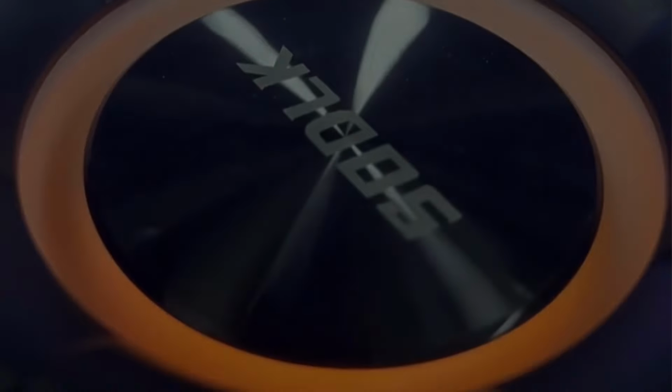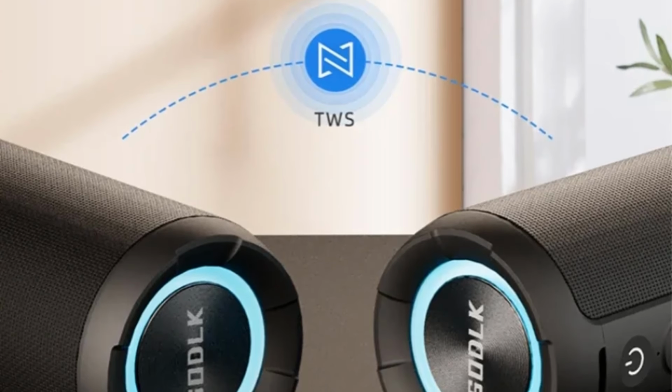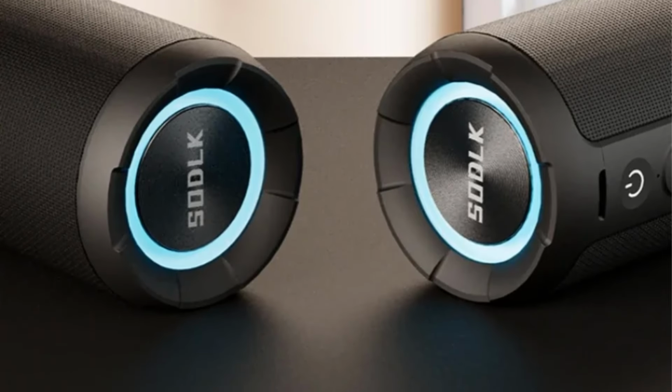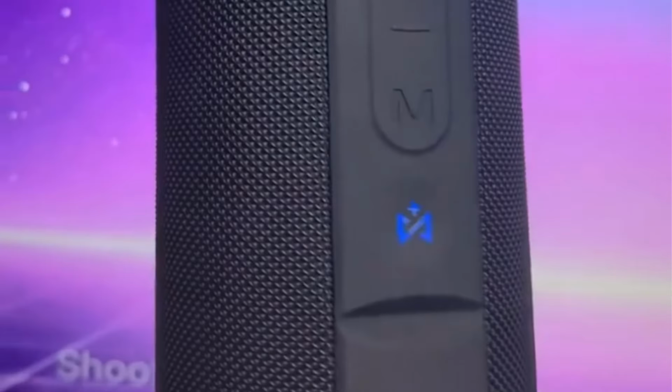The speaker delivers a maximum output power of 60W with high res, 3D surround, stereo, and other sound modes available. It supports various codecs including aptX HD and boasts features like IPX7 waterproofing, microphone calls, and a TWS function for pairing with another speaker. Additionally, it acts as a power bank and supports playback from TF cards and USB drives, offering compatibility with a wide range of audio formats. The SODLK T21 is certified with CE and RoHS, indicating compliance with European standards for electronic products.